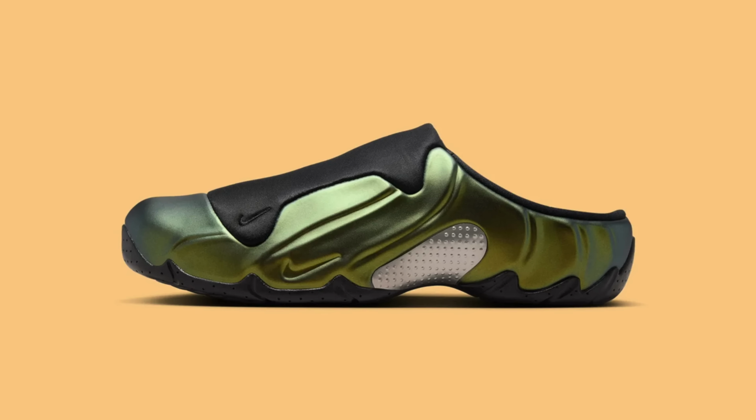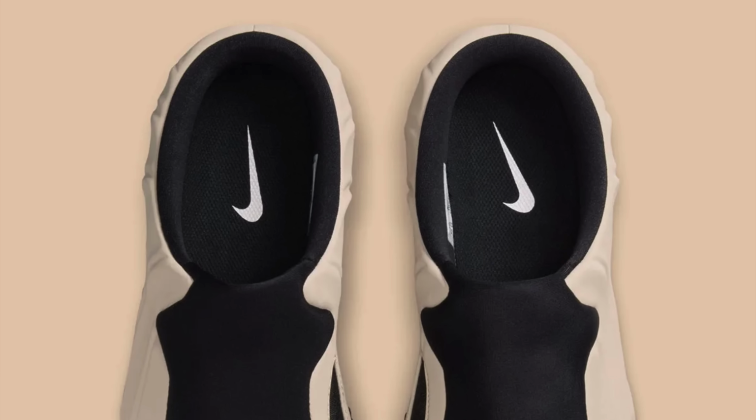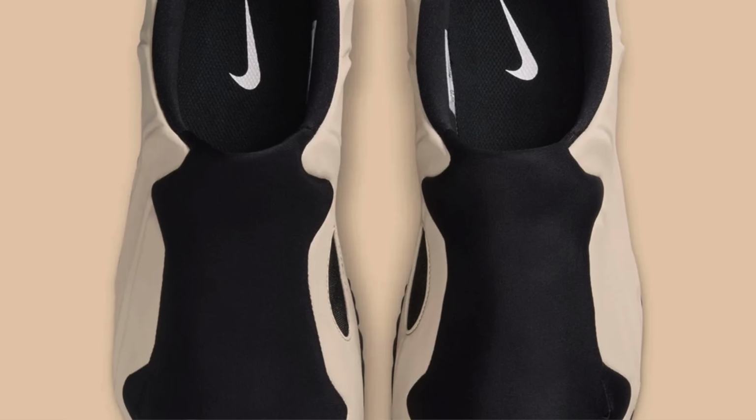Starting things off on November 1st, we've got two new colorways of the Nike Clogposites. The two colorways that are dropping are the black and metallic gold and the sand drift in black. Essentially like an iridescent green and a tan. This shoe is pretty much exactly what it sounds like. It's a clog version of the Foamposite.